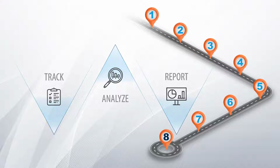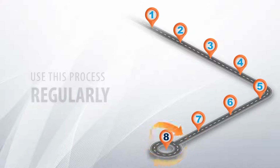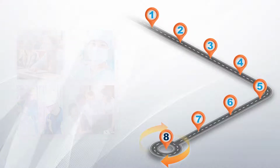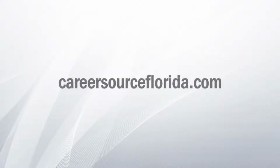Great career pathway efforts use this process to regularly adjust the career pathway design and delivery models. Following these steps ensures continuous improvement and a career pathway model that consistently meets industries and students' needs. That's a general roadmap for developing and sustaining career pathways. Stay focused on your goals and enjoy the journey.